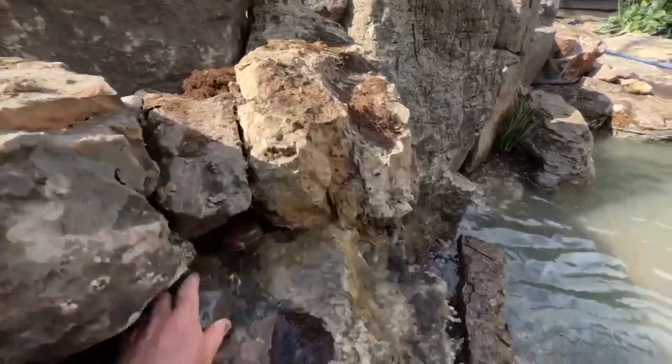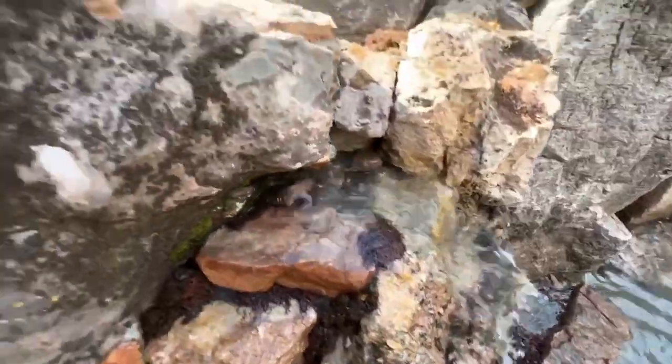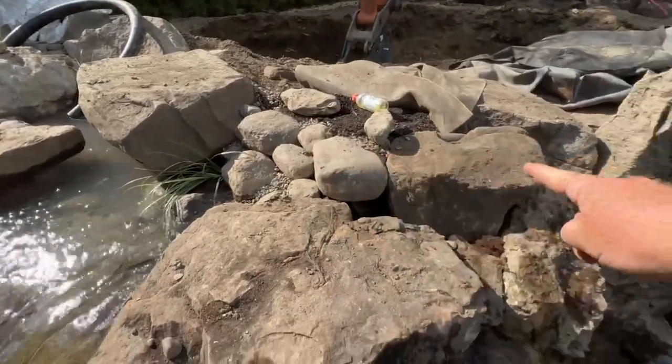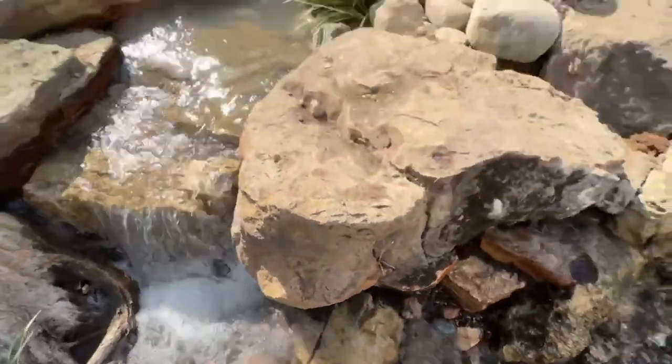I come back down over here, and then we get that little weepy fall coming right out over that. Super easy trick, just that pipe back behind the rock, backfilled and sealed. You can see my liner is considerably higher back behind it all. And then I can get a waterfall a little higher than the one I'm standing on.